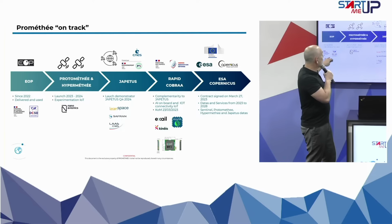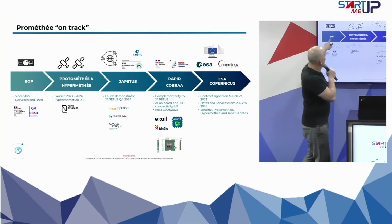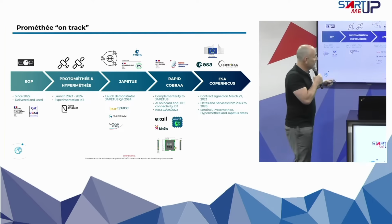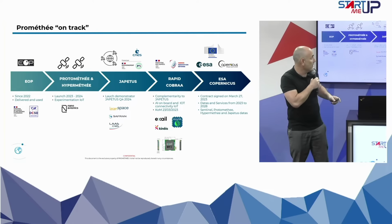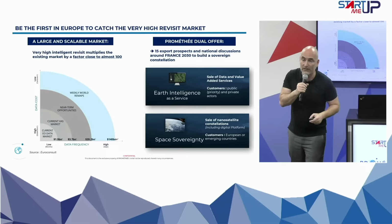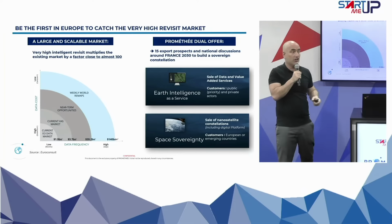With respect to money, today we have guaranteed cash of around 30 million. With that, we are able to go up to Japetus, and we launch a Series C at the end of the year. We'll try to get 80 million to launch the constellation. The idea is really to be the first company, the leader in near real-time Earth observation in Europe. We will be the first.